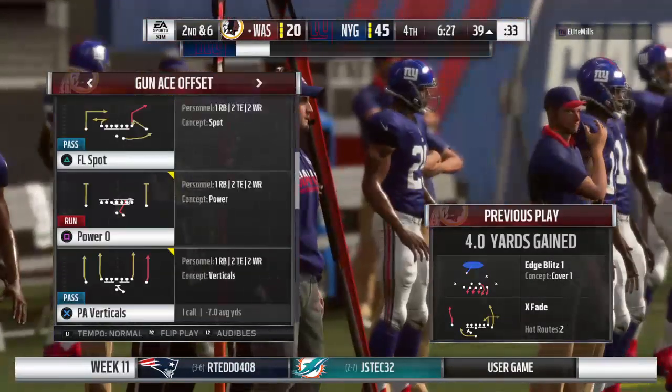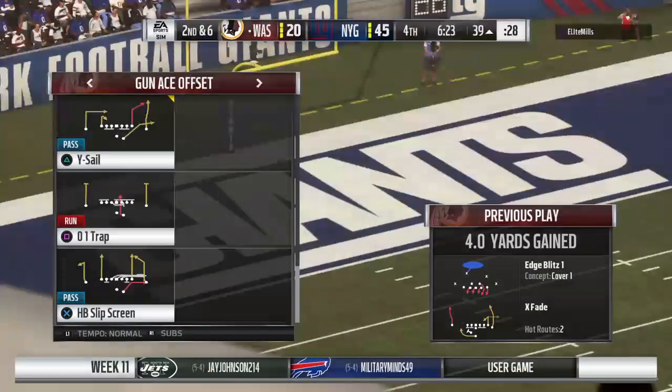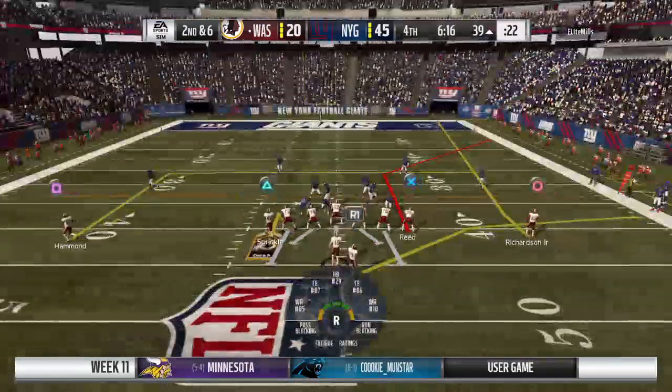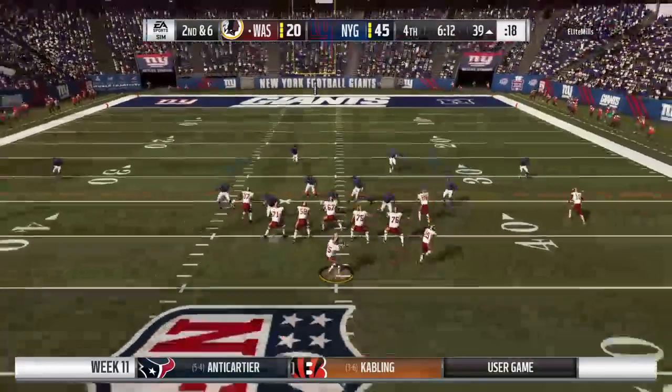You got the big lead defensively, willing to give them that underneath stuff, right? And this is why you work on your tackling. Tackle them after the catch, inbounds, keep the clock running. Just go ahead and bleed the game out that way. 4 yards on that last completion, so that sets up 2nd and 6.